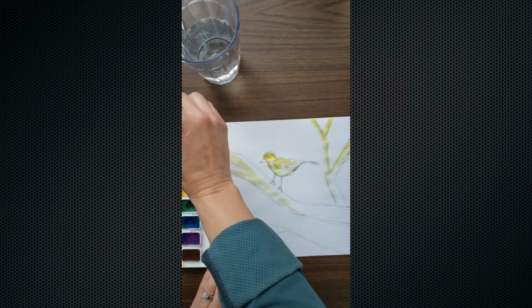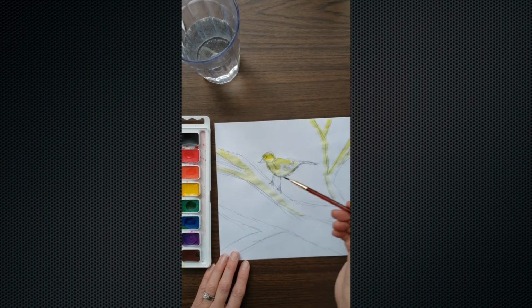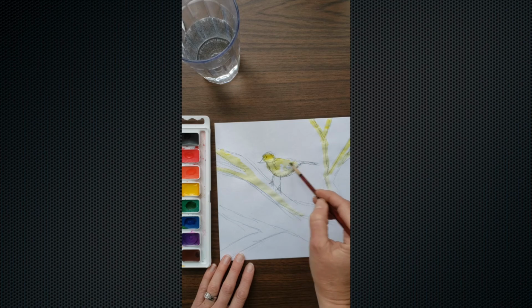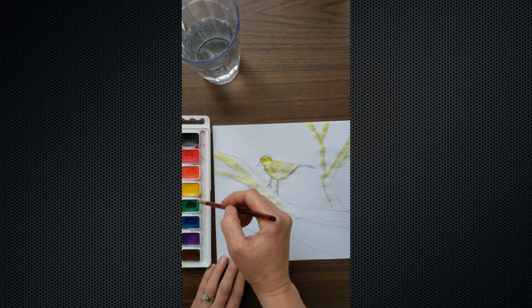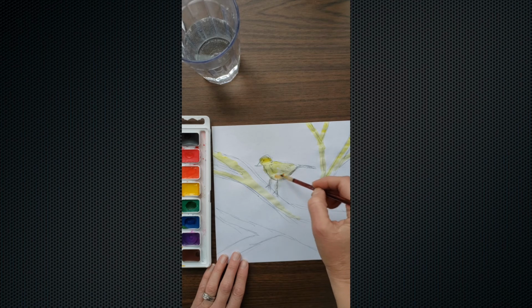So watercolor tends to kind of mix with each other. Like, so if I bring in another color right now, it's going to mix with that yellow. So you just want to be aware of that happening. I don't mind, because for this painting, I kind of want the look of the painting to be a little messy. And that's the way I want it to look.